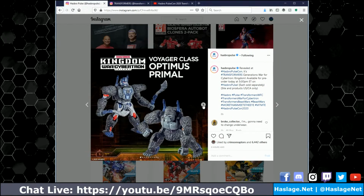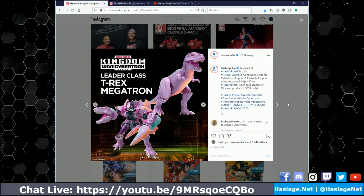So of course the dinosaur guy, right? CrimsonRaptors, right? I love that the Tyrannosaurus Rex mode and the robot mode are 100% accurate, and even as beast mode, 100% accurate for a Tyrannosaurus Rex. The problem is that the head is not accurate to the TV show. So it'll probably be accurate for Kingdom's show, but it's not accurate to the original Beast Wars show. That aside, he's beautiful looking and a total sell from me.